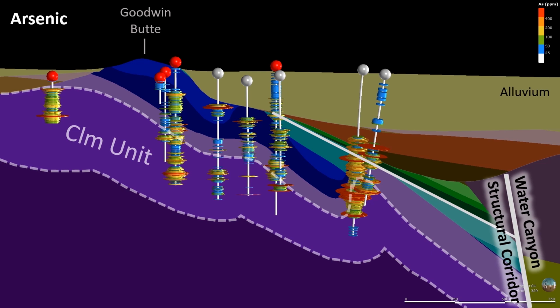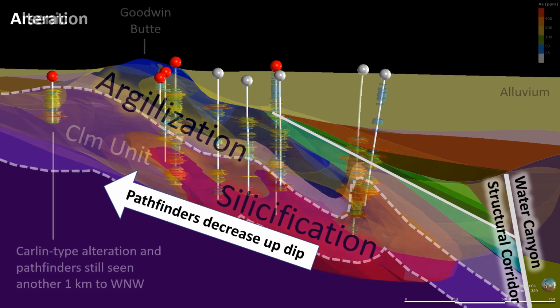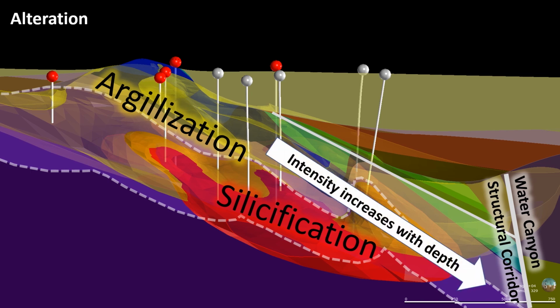The drilling also extended the size of the alteration features another kilometer to the west-northwest, which highlights the massive scale of the system. In terms of testing this up-dip extension of the alteration features, the now larger dataset shows that the pathfinder concentrations decrease up-dip, which is also consistent with the intensity and zonation of the alteration, where the more intense silicification at depth transitions to more distal argillization towards the surface.